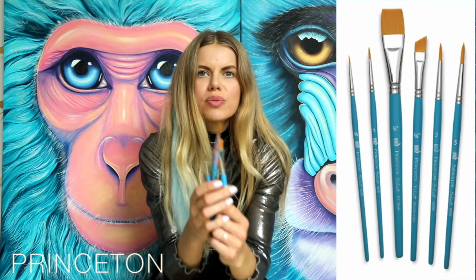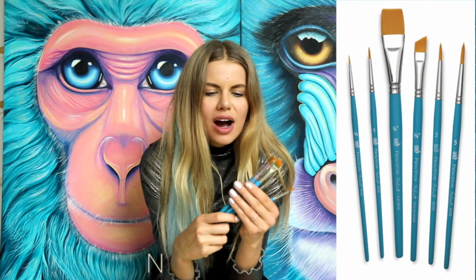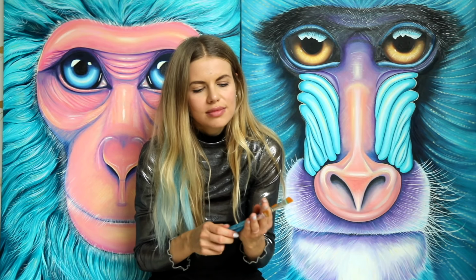Now I prefer working stroke by stroke, and I found this amazing company called Princeton, and their brushes are just amazing. They're not too soft, not too harsh, not too heavy, not too light. They're really perfect for working with oil or acrylic, and they're blue. Like, come on, they're quite awesome. I think they're about $3 to $4, which is quite affordable per brush, and you can allow yourself to destroy it and not get upset if it dies on you.